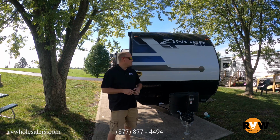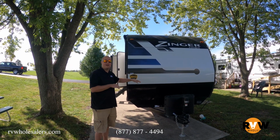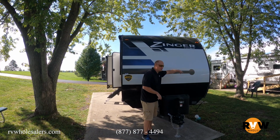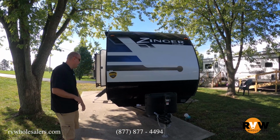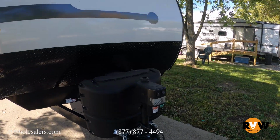So you'll notice it's got the new graphics on the outside. This is brand new for the 2021.5 models. It's got the new graphics, got the cool little thing with the circle that comes around here. So it does come standard with the power front jack. You've got 2 propane tanks up front. Let's go start on the door side.